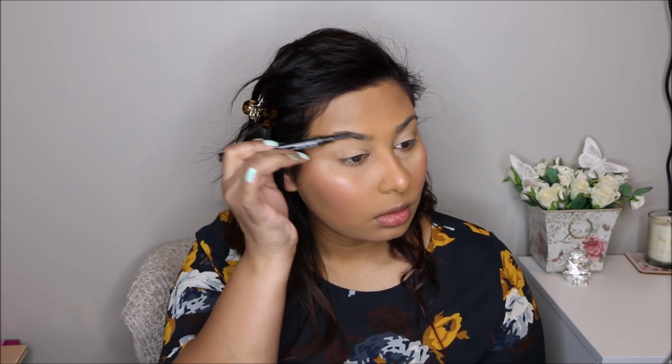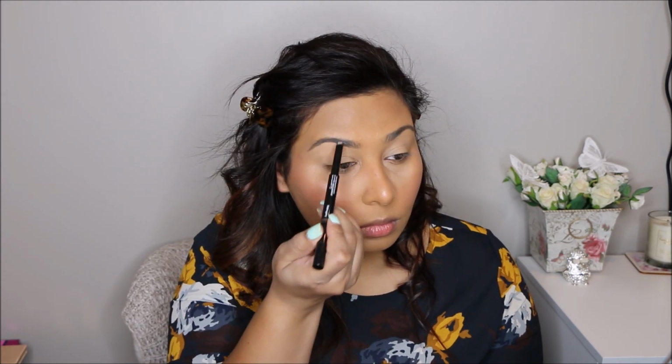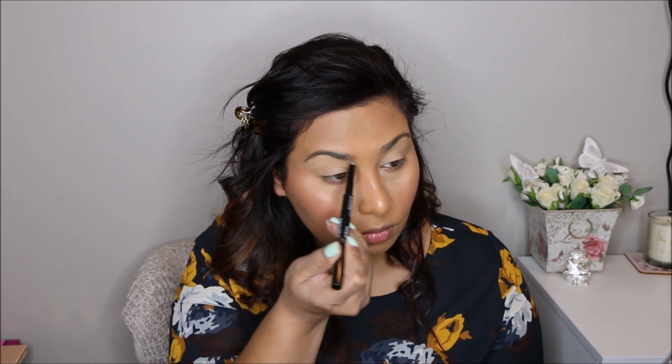So what I'm going to do is brush my brows, and then I'm going to go in and fill them. You see the difference. They still look very natural, but they are more fuller. Go with my spoolie and just brush any extra product off.